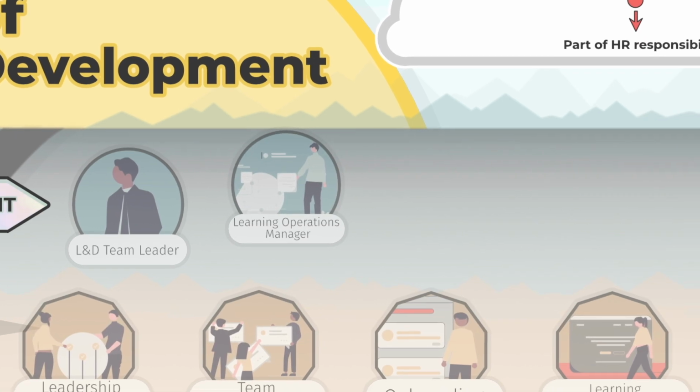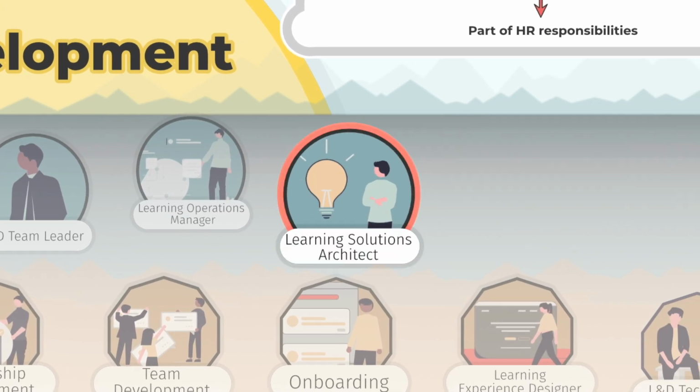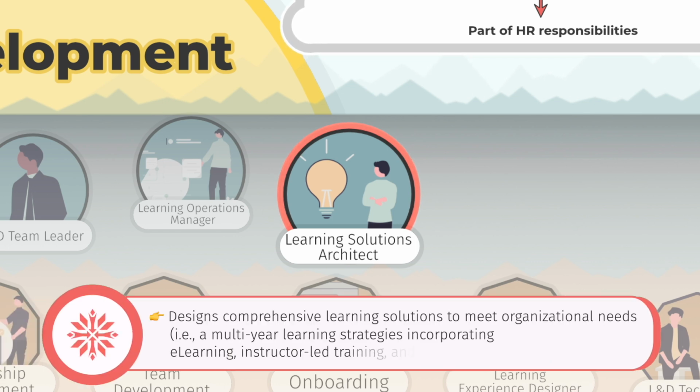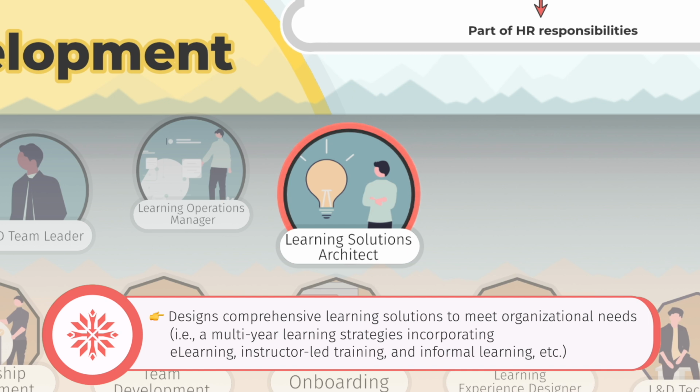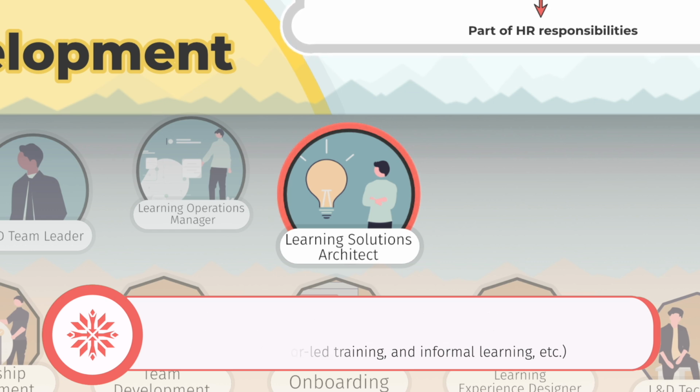Another role that resides in the management band is the learning solutions architect. And the fancy-sounding title comes with fancy-sounding responsibilities that usually boil down to designing comprehensive learning solutions to meet organizational needs, like a multi-year learning strategy that incorporates e-learning, instructor-led training, and informal learning opportunities, to mention just a few. All of those for the purpose of supporting the company's growth objectives and adapting to future changes in the industry.